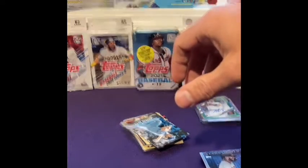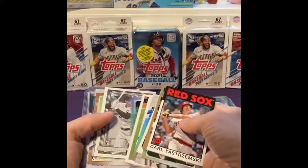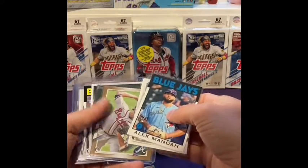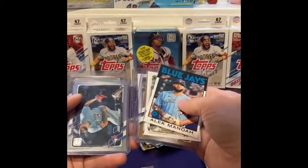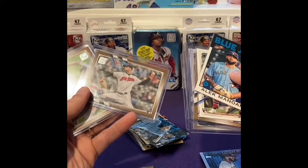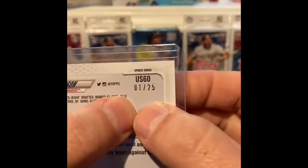Next, we will do the hanger boxes from Update. So don't think you care too much about these cards. Just some unsleevable inserts. Got to sleeve up the Vaughn. All right, I'm going to put that last. We got Manoah in the 86. We got Vaughn. We got a gold of Ian Anderson. A couple more inserts. We got a base of Vaughn. Rainbow foil Manoah. Gold of Sam Hentges. And a rookie camo. One out of, you see that? One out of 25, Ian Anderson.